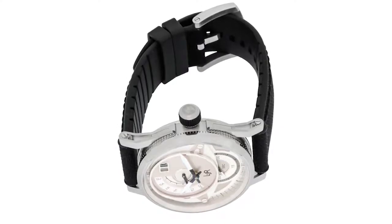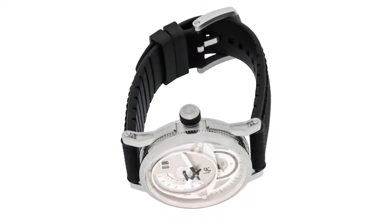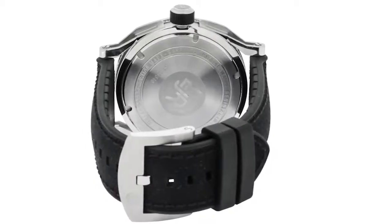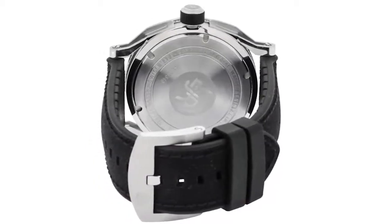You don't want to dive with it. You don't want to swim with it. And it's a fairly substantial watch. This is a 45 millimeter case. So smaller wrists may not be the most appropriate for this, but if you do like a full-size watch with character, you can't go wrong for $295.